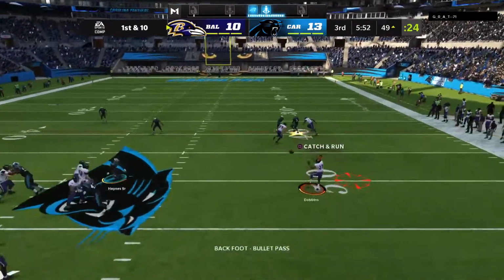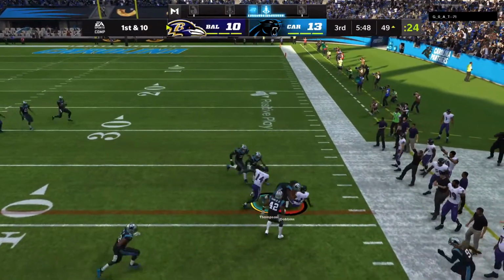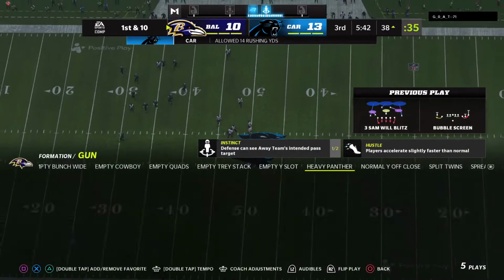On 1st and 10, it's Jackson. He'll find Dobbins out of the backfield. And they'll get him down as he's inside the 40. It's a pickup of 11 and a Baltimore first down.